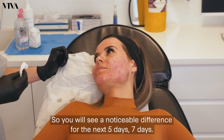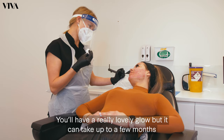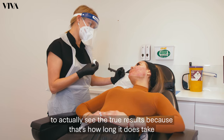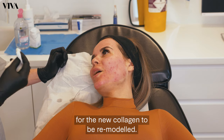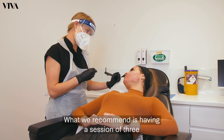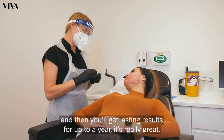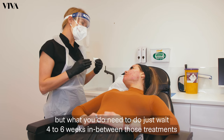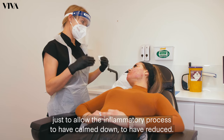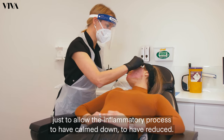You will see a noticeable difference over the next 5 to 7 days. You'll have a really lovely glow, but it can take up to a few months to actually see the true results, because that's how long it takes for the new collagen to be remodeled. What we recommend is a course of 3 sessions, and then you'll get lasting results of up to a year. But you do need to wait 4 to 6 weeks in between those treatments, just to allow the inflammatory process to calm down.